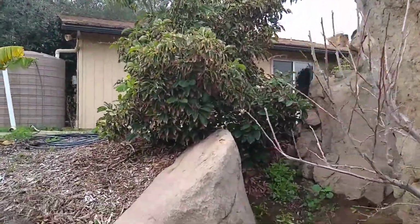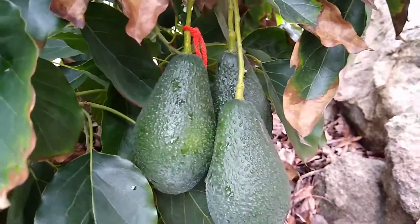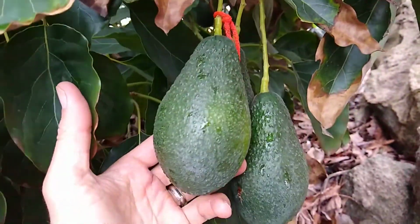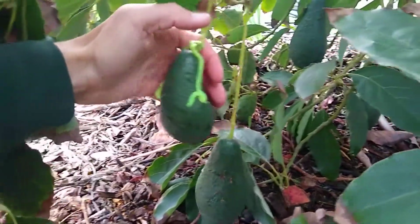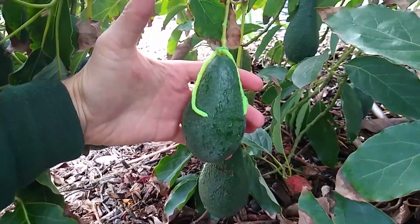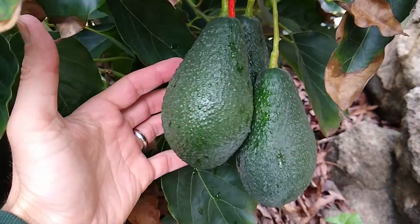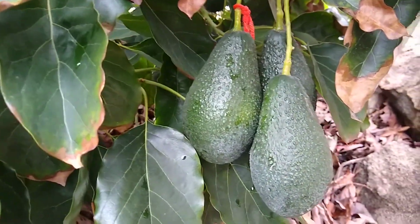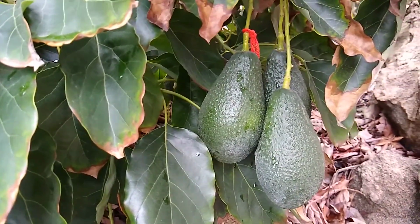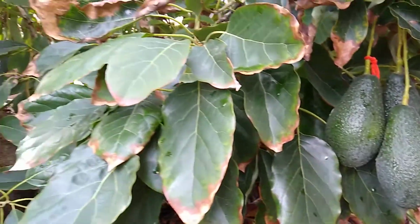And finally, here's a Pinkerton tree. Let's see what happened to its tagged fruit. Okay, here's the orange, the big fruit, still here. And I did find over here, here is the yellow. Still here. You can see the size compared to the orange. It's significantly smaller. So the sizes didn't change. The small is still small. The orange is still big. And that happened on all the trees. Both of these fruits did not drop.